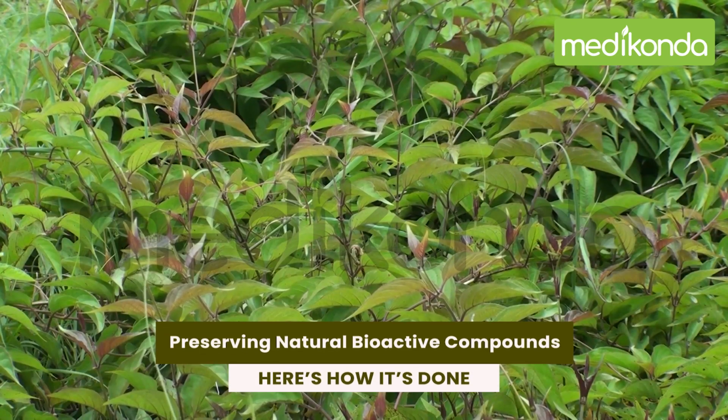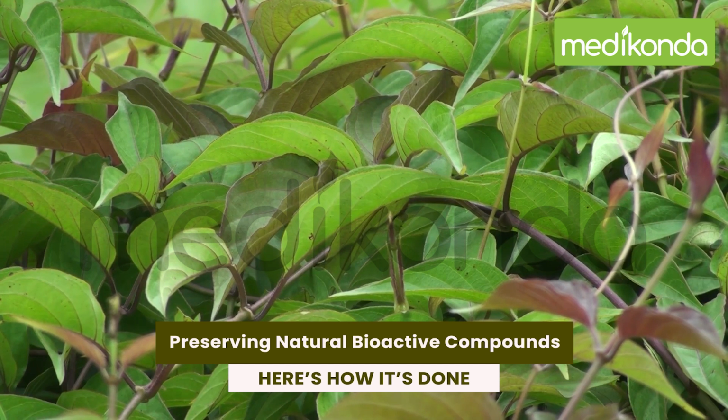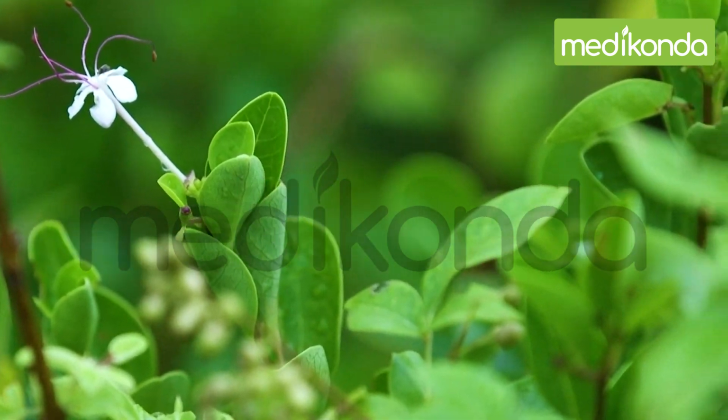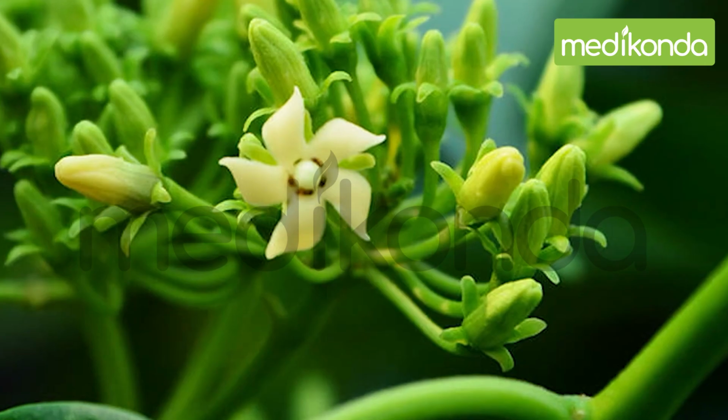Gymnema, widely known for its role in traditional herbal formulations, must undergo precise processing to preserve its natural bioactive compounds and ensure global quality standards. Let's take a closer look at how this transformation happens.